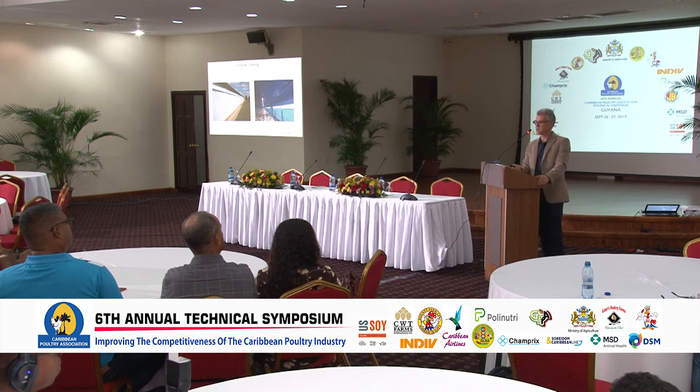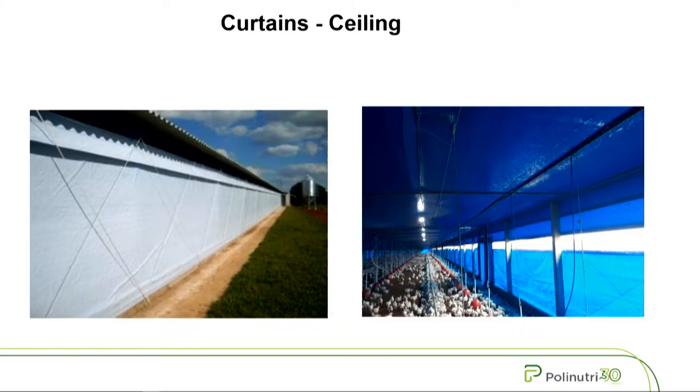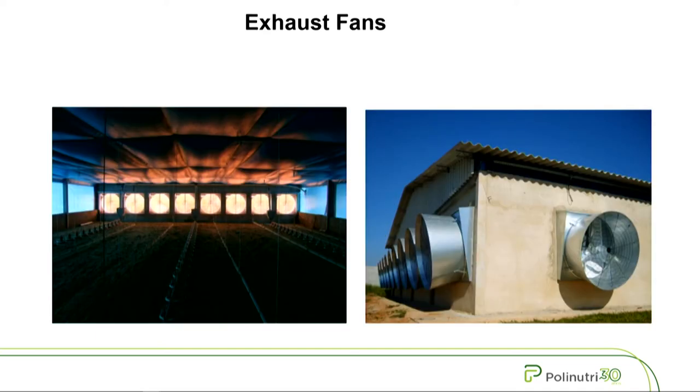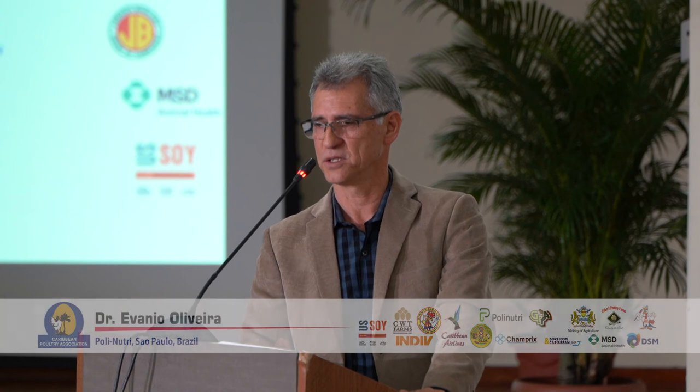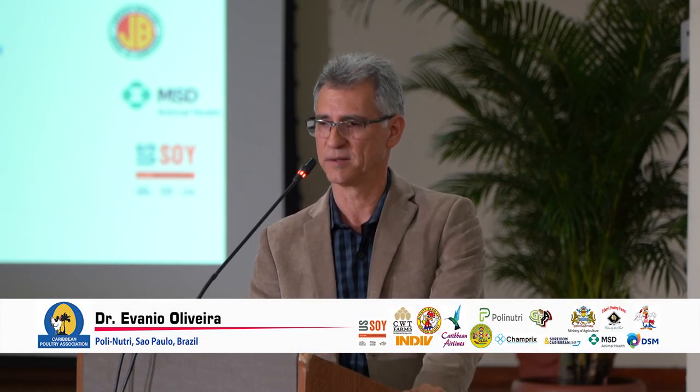Instalações de cortinas eficientes que você possa controlar se for um galpão de pressão positiva ou negativa. Há uma necessidade de uma vedação perfeita para que não ocorra fuga de ar. Properly installed curtains, very important, regardless if it's a negative pressure or a positive pressure pen, it's important that the curtains seal the pen completely so you don't have air escaping. E nos aviários de pressão negativa, a necessidade dos exaustores e das placas evaporativas para manter a ambiência dentro do aviário.